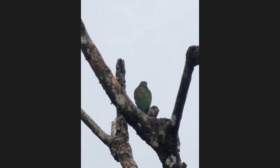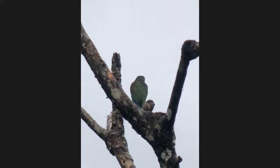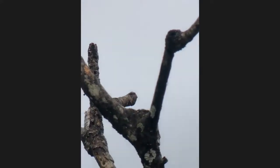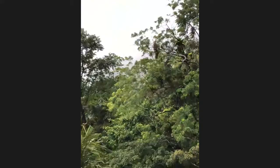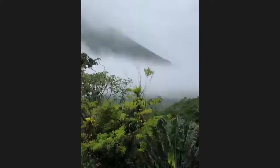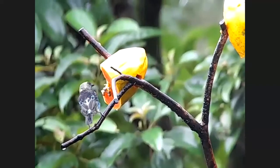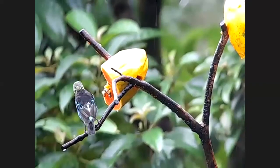Nice. There you go. Turn around. There you go. Flying away. Actually, they flew across right here, and I called them, and they came back. It's beautiful to have those white-crowned parrots. Paco, is that a new bird you have in your shot?